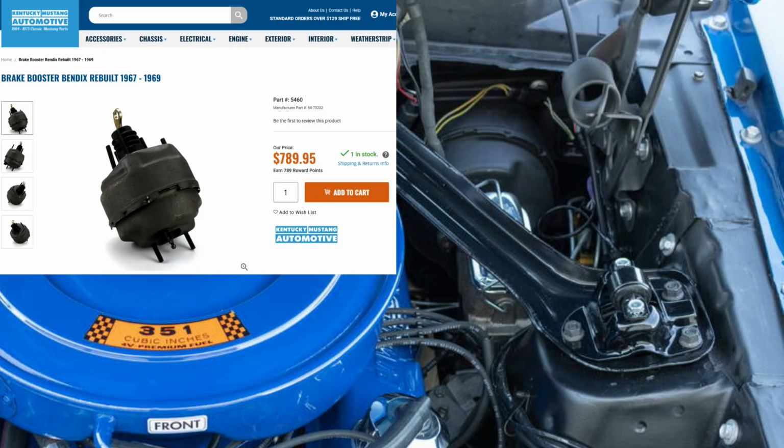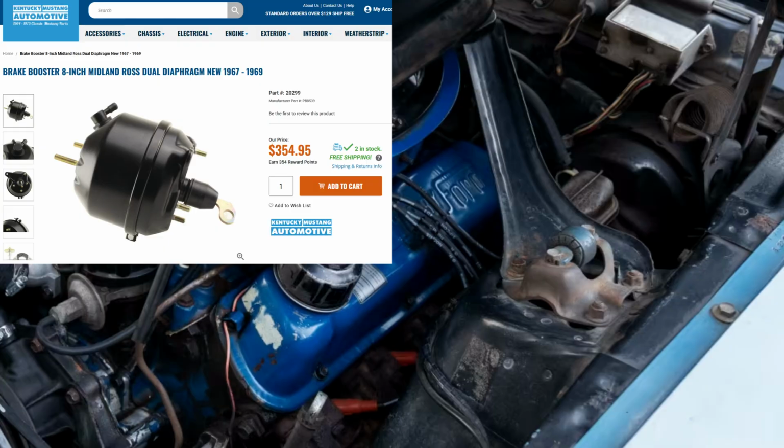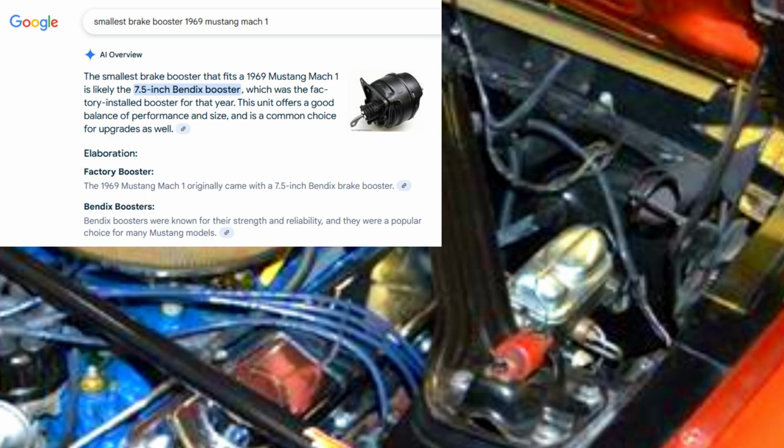I also saw there could be a spacer plate between the booster and firewall that adds a lot of girth there, and you can shave that down and then make adjustments on the brake booster easily enough. And all of this should actually help you. If you get all that trimmed down, you'll be able to get to those spark plugs a lot better as well.